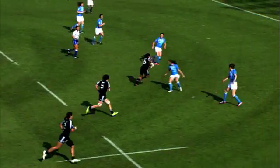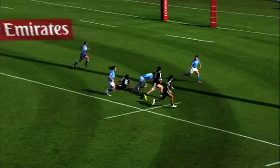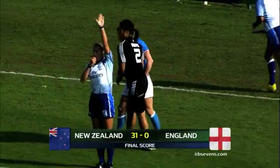Lavina Gould on the ball. Another half break by Gould. She's had a good game so far. Loose pass back inside though. Goss is on the ball to Hohepa. Carla Hohepa. There's no stopping New Zealand.